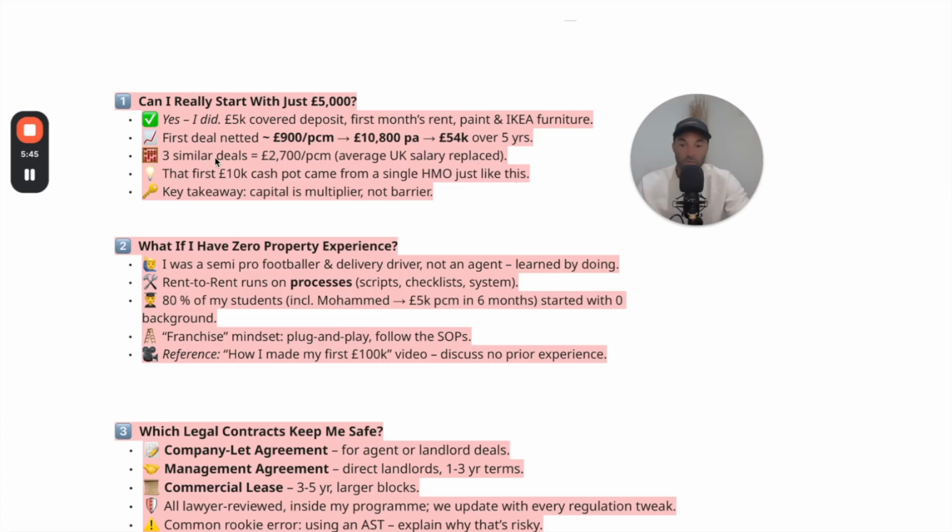My next 2 deals were very similar, on the same road in fact, and we just rinsed and repeated the same process. Those next 2 deals cost me around £4,000 to get started, and the same company that were renting house number 1 had 12 more employees who needed housing, so we put them in house number 2 and 3. We were then making £2,700 per month, which is more than the average UK salary from 3 rent to rent properties in around 6 months from starting the business.